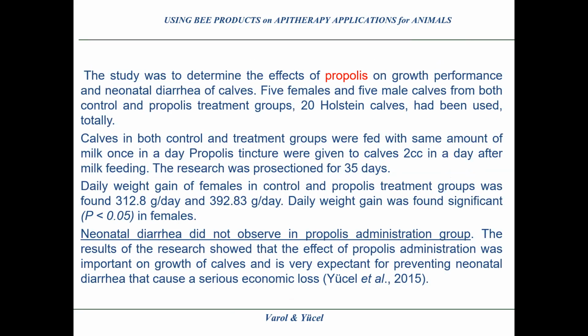When we look at the studies about propolis, one of the studies was to determine the effects of propolis on growth performance and neonatal diarrhea of calves. Five female and five male calves from both control and propolis treatment groups, 20 Holstein calves, had been used in total. Calves in both groups were fed the same amount of milk. Once a day, propolis tincture was given to the calves, 2 cc a day after milk feeding. The research lasted 35 days.